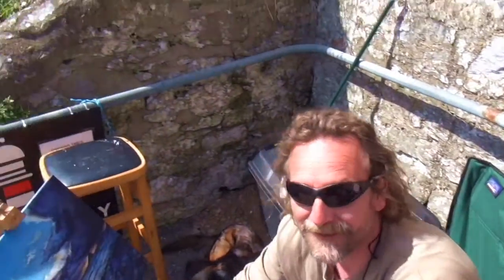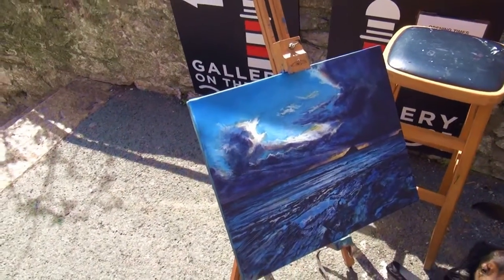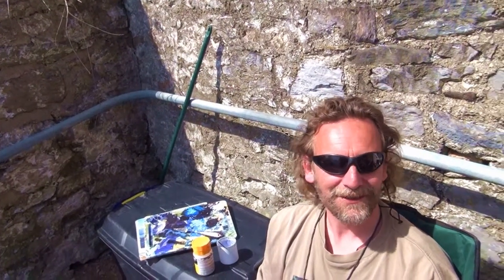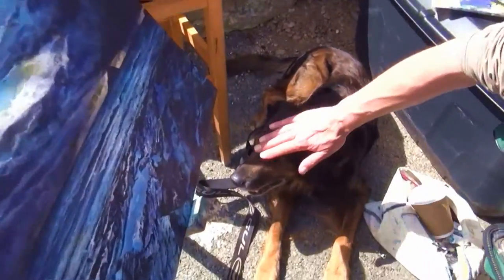And Glyn's painting's coming on really well. Hello, Chris. Hello, Glyn. How's it going? Yeah, well... lots of detail in there. It's a beautiful day. It must be getting nearly 20 degrees today. It's absolutely stunning, isn't it? And I'm making sure that Deacon stays in the shade because of that.